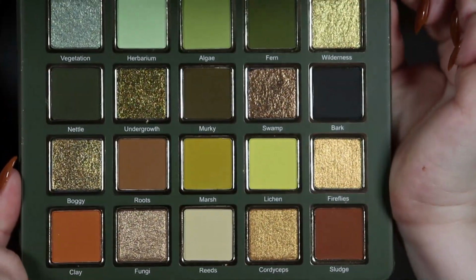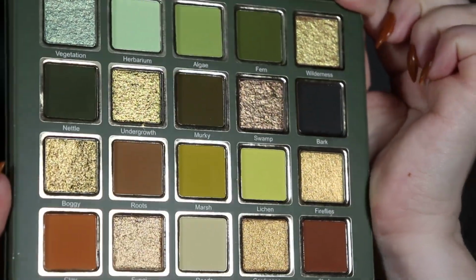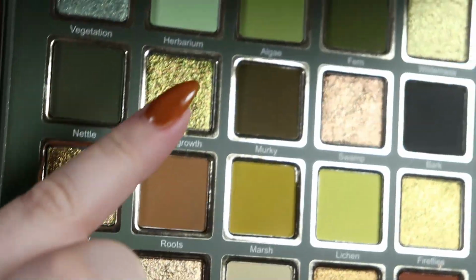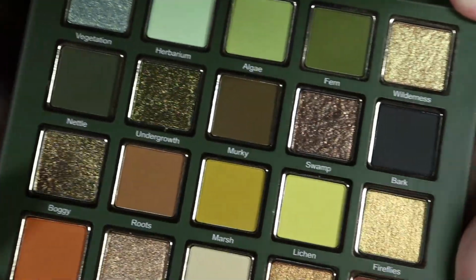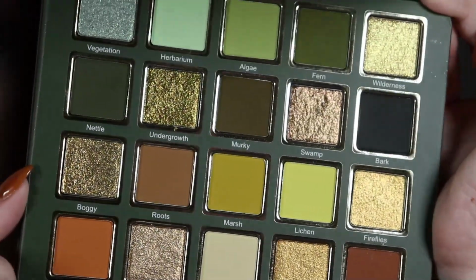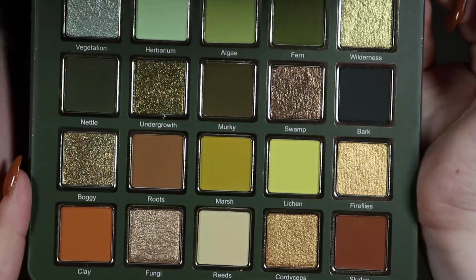Here you can see the palette a little bit more close up. I feel like it's a very colorful green palette, to be honest. And there are a few shimmers that are really speaking to me here. But the shimmers are also relatively dark. But I think I can do a lot of different looks with this palette, so I'm excited to be using it.